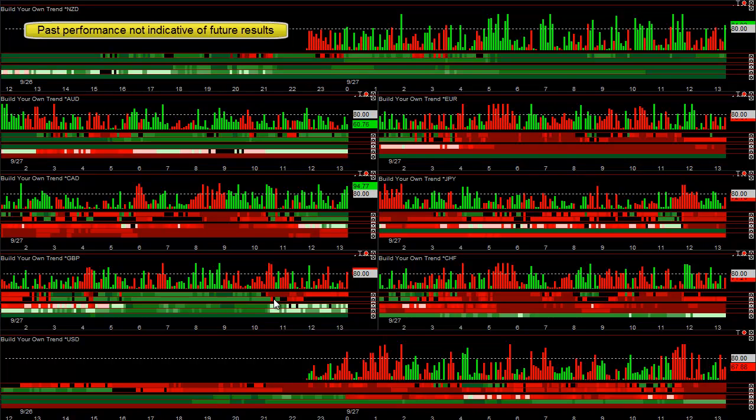But usually that's enough to move your stop to break even, and worst case scenario, break even or make 5, 10 pips on a trade versus losing.